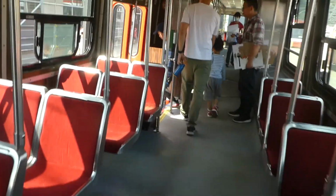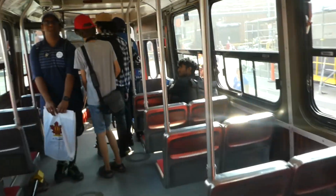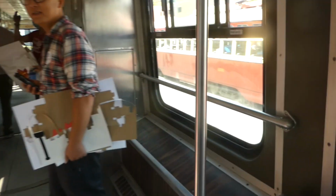So this streetcar here, I deposited $20. I thought you had to pay $5. I remember when this streetcar used to have a distinct smell, but it doesn't this time. But anyway, these are articulated streetcars.